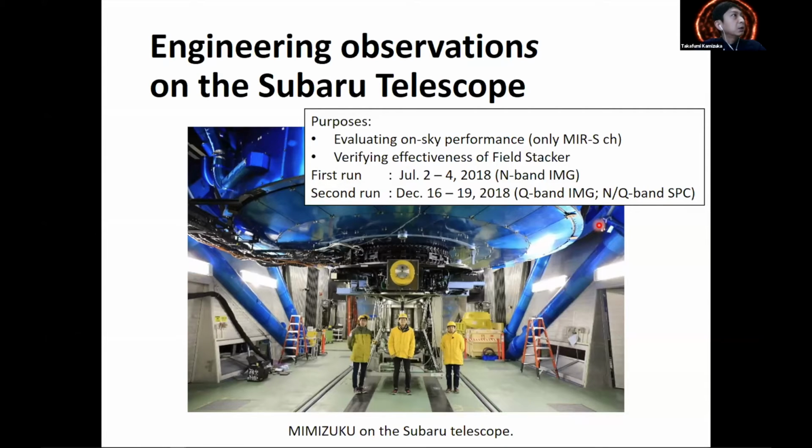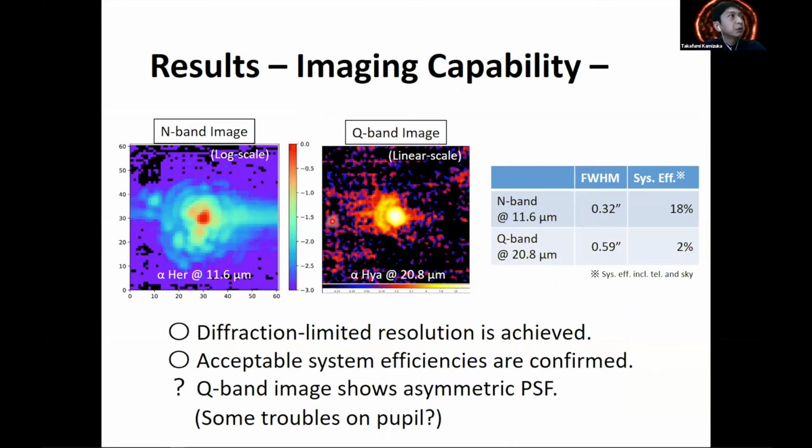The first one is imaging results. These are the images of some of the brightest sources. The left one is the N-band image in logarithmic scale, and the right one is the Q-band image in linear scale. At first, we measured the FWHM of the central core, and the evaluated values are shown here. By using these values, we evaluated the spatial resolutions. And these values suggest that we can achieve diffraction limited observations by using MIMIZUKU in the N and Q bands. We also estimated the system efficiencies, and the obtained values are shown here. We think these are in an acceptable range.